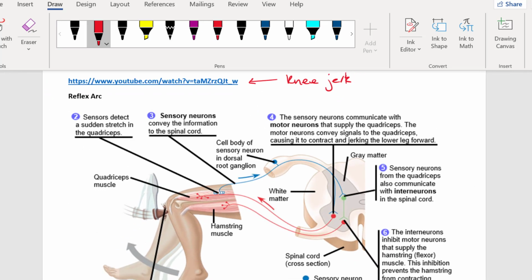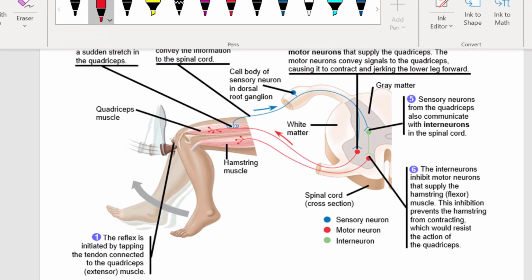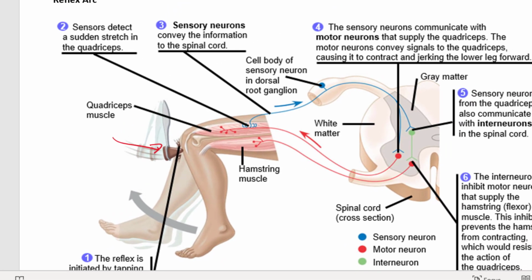And so if you watch that video, you have a little hammer right here. And what it does is it hits the tendon that connects the quadriceps to the bone. Okay, so that's the patellar tendon. And it hits this little tendon, and then what happens is stretch sensors detect a sudden stretch in the quadriceps. So that's a sensory neuron. It detects that, and then it sends a signal all the way up.